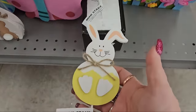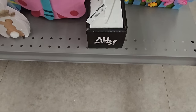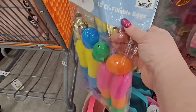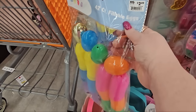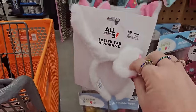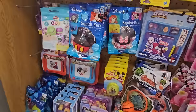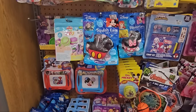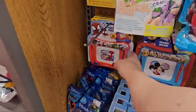99 cents. Little wood decor to stick down in a potted plant or something. We've got some egg fillers here. You get 42 for $2.49. Wow. We even have some Easter headbands for $2.99. Oh, wow. Look at all of the little trinkets that you can stick into an Easter basket. I think these are going to be popular.